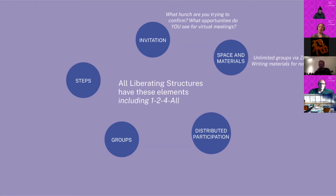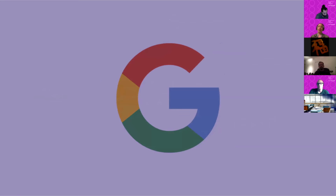So at the top, you can see this example of an invitation. It's a very clear prompt that everybody hears at the beginning of the conversation. And it invites people to basically reflect on their own in this example of 1-2-4-All, which is an activity where you reflect, then talk to another person, and then talk to four people, and then talk to everyone together. So that's one of the really simple structures that they have. Each conversation builds on the last. And then the other elements like steps, so people can easily wrap their head around what's going to happen next.